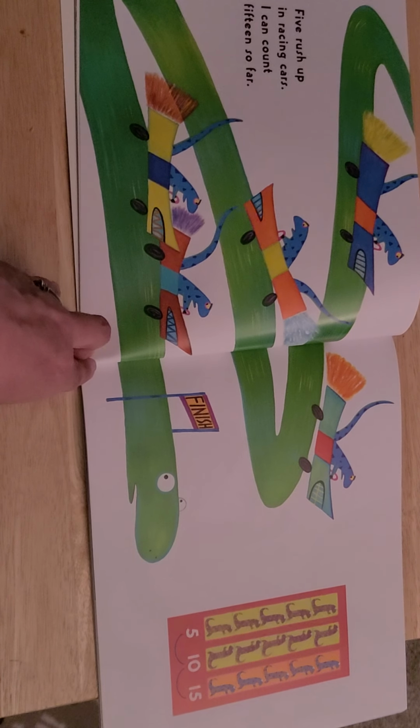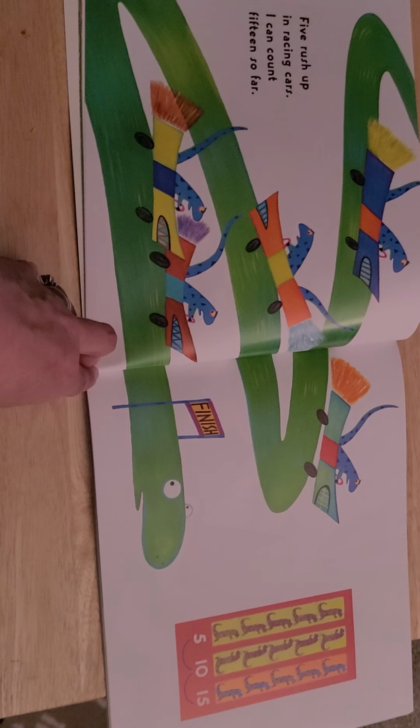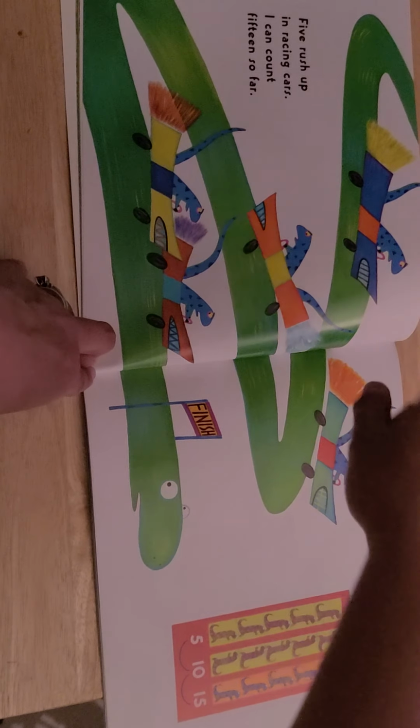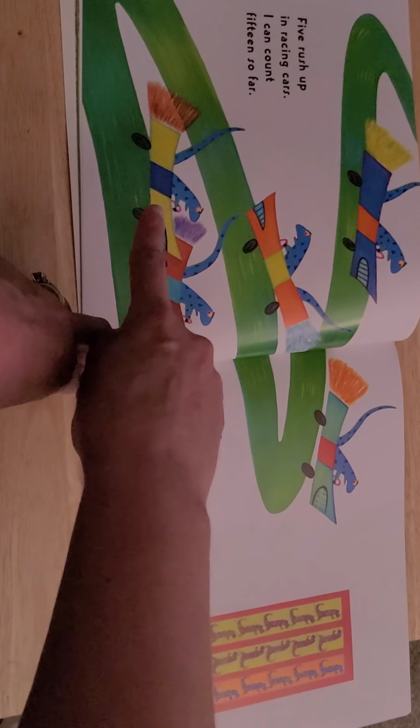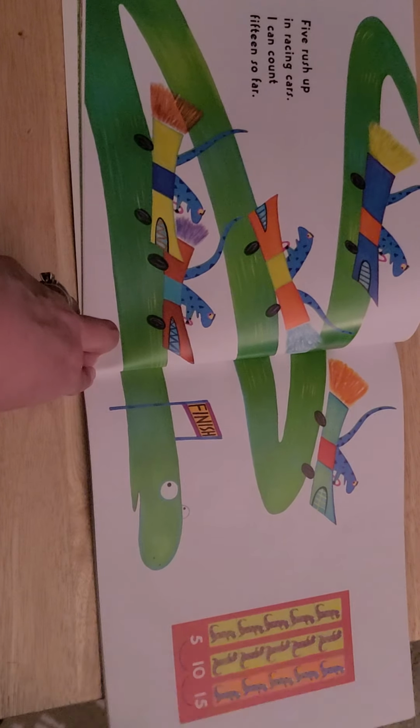5 rush up in racing cars. I can count 15 so far. 11, 12, 13, 14, 15. 5, 10, 15.